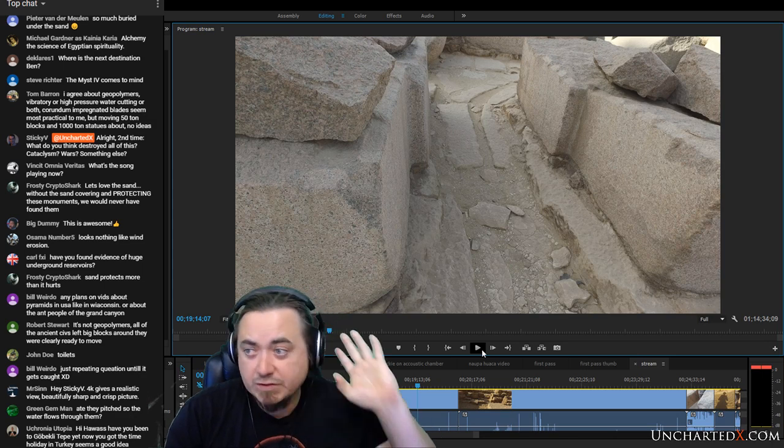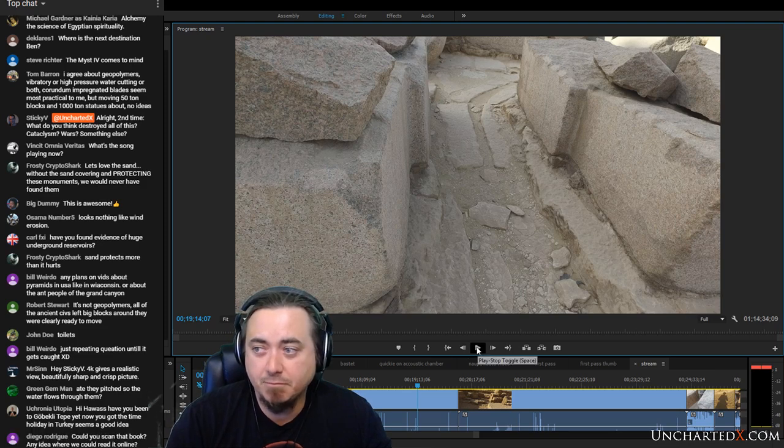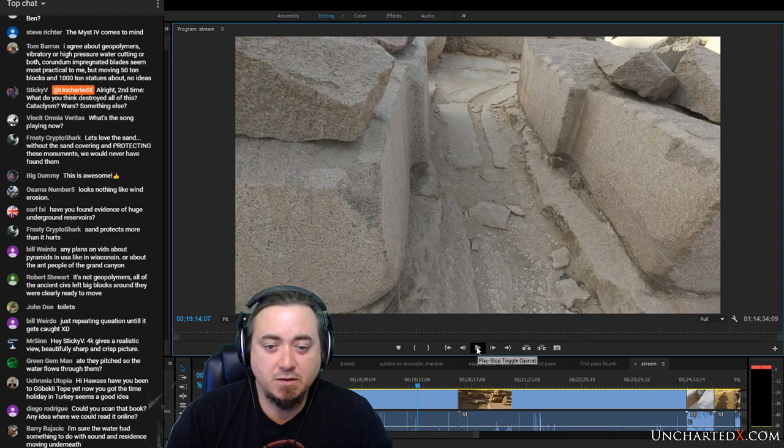Yeah, for sure, wars. I'm not sure how much of this was destroyed. I think a lot of this, though, is probably just quarrying, the last couple thousand years of using the place as basically a stone quarry.